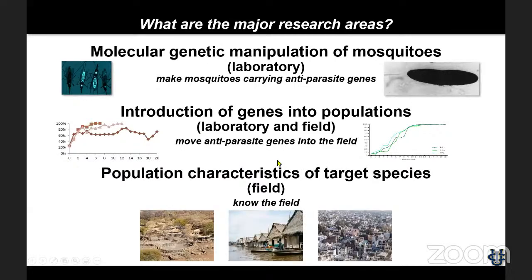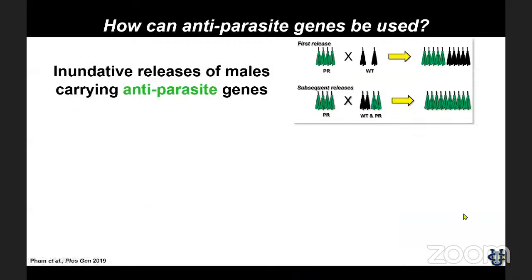Then, of course, we need to know a lot about the field, all right? I have pictures here of a village in sub-Saharan Africa, a village on the banks of the Amazon River, and an urban area in southern Asia. And you can tell that these are very different ecosystems. However, they all have one thing in common, which is that there is malaria transmission in these, parasite transmission in these areas. And so it's important to know what you're talking about when you talk about the field. And you can see it can be very different here.